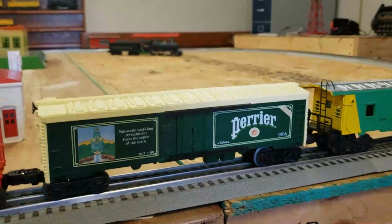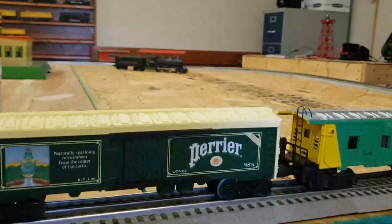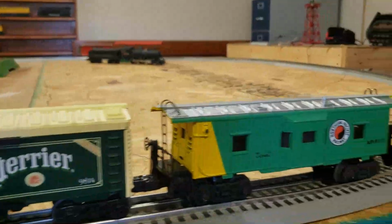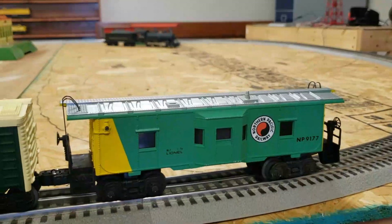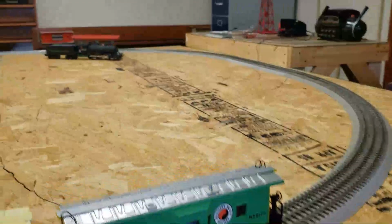So my best car was the Perrier. Those are from the late 80s, early 80s and late 70s. And then you have a Northern Pacific caboose and a bay window. Let's watch it run and enjoy it.